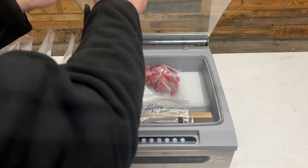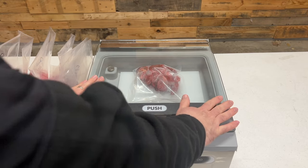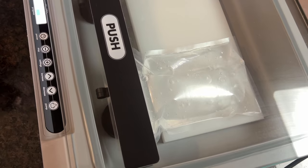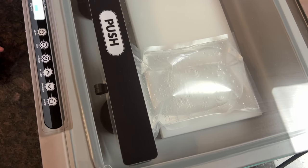Okay, vacuum sealer. So for vacuum sealer, my favorite right now is the JVR Vac 100, which is a chamber vacuum sealer. I have lots of fun vacuum sealing. I find it to be highly entertaining to watch the bags vacuum seal. It's ridiculous, but I enjoy it.